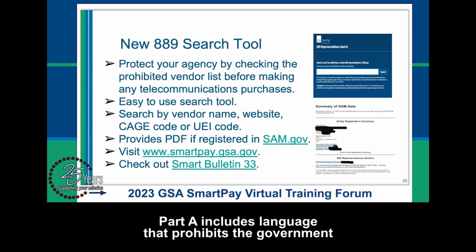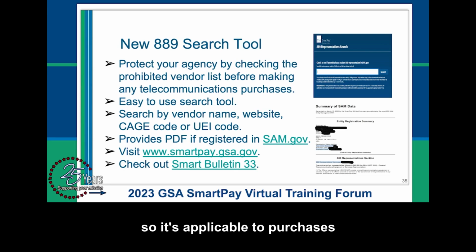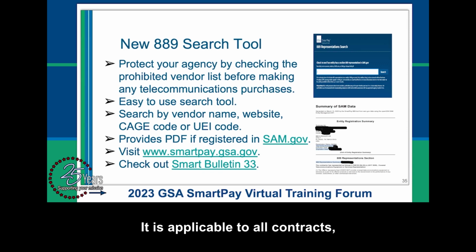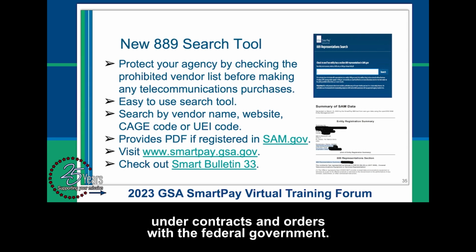It contains two parts. Part A includes language that prohibits the government from obtaining equipment and services from a defined list of covered entities. This part is applicable to purchases, including commercial items and micro purchases. Part B focuses on language related to the prohibition of entering into contracts with covered entities. It is applicable to all contracts, regardless of dollar value or sector. Vendors are required by the FAR to provide information on whether or not they are providing covered telecommunications under contracts and orders with the federal government.